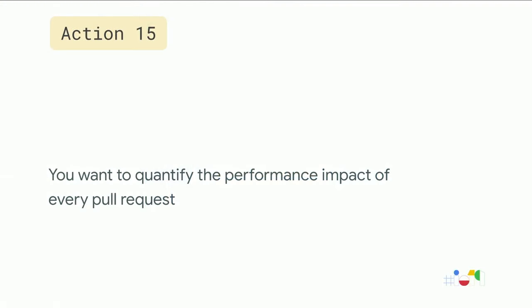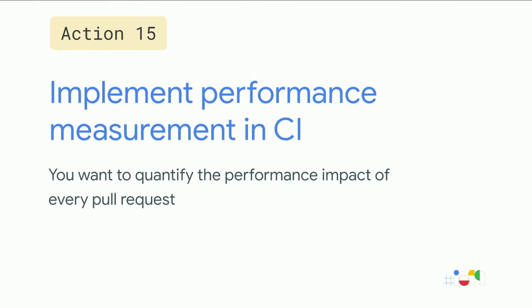So when you're developing, at least when I'm developing, I want to know for each and every pull request if that's going to impact my TTI, if that's going to make things 2 seconds slower or 2 seconds faster. I want to know that before the pull request is merged into master and then deployed out live, right? So implementing performance measurement in continuous integration is one of the most robust methods that you can employ to defend against regressions.